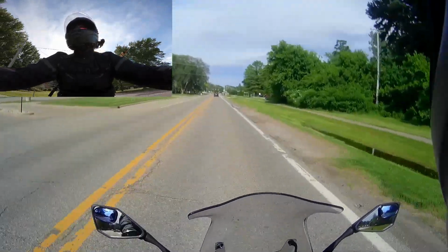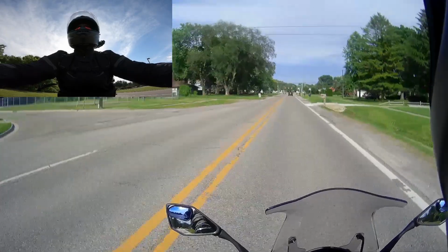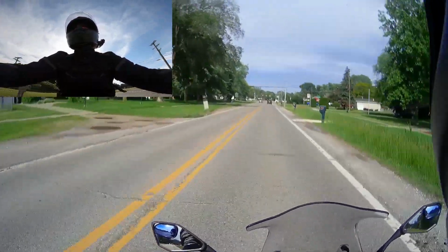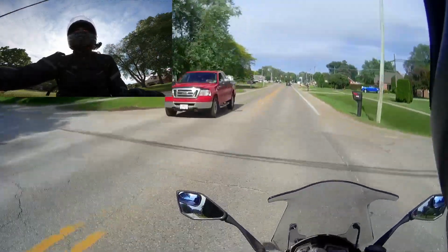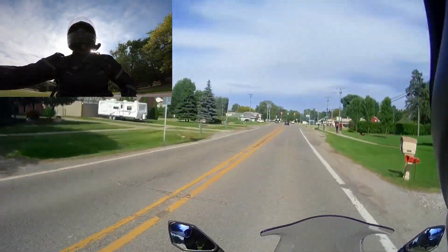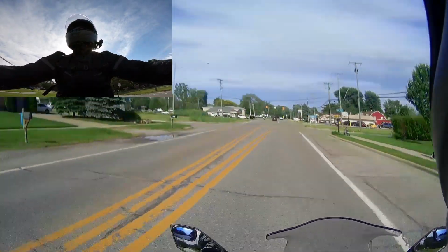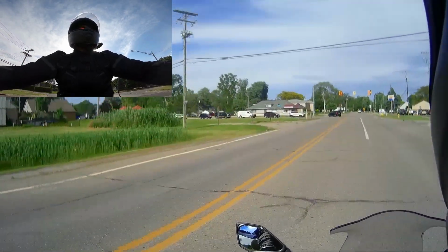I'm not using the handlebars as a support. I'm just holding them to help guide the bike. So this tank helps a lot with that. I don't have to do a super squeeze where I'm giving it the anaconda, because that would make for a very uncomfortable ride. It probably would hurt my junk, to be honest, which nobody wants.